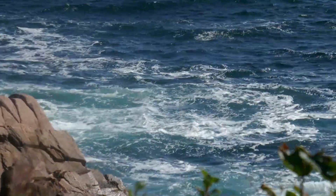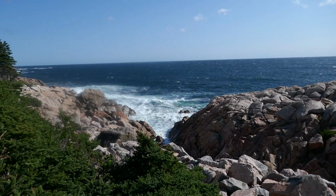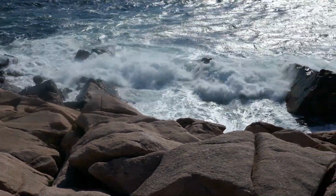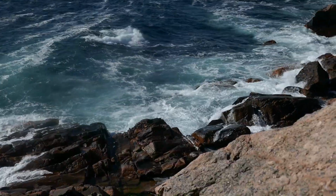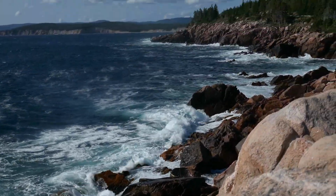There was a tropical storm, Hurricane Earl, hitting off the coast of Newfoundland at the time, which was affecting the power of the water around the trail as well. Watching the movement of the water is one of my favorite activities. It so soothes and calms me, even when the waters themselves aren't tranquil.